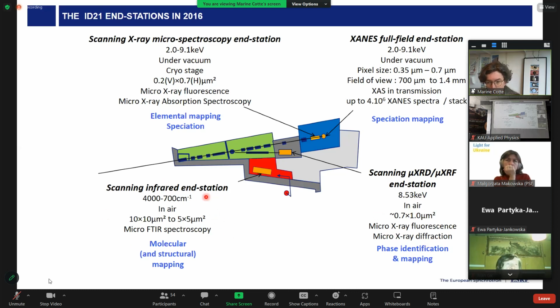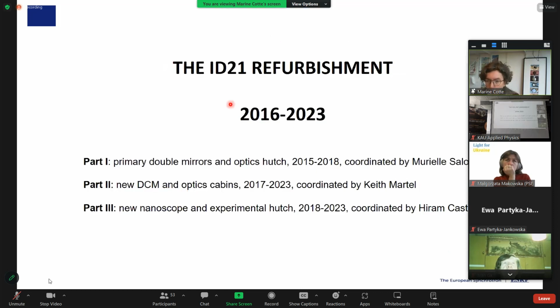So at that time, we were invited to think about the future of the beamline and the refurbishment, and what was the strategy for investment in terms of budget and resources. And we decided to concentrate on spectral microscopy with several objectives: to extend the energy range, to make the switch from cryo to room temperature easier, to get a smaller beam, to better collect its fluorescence, and to keep micro X-ray absorption spectroscopy as a key technique, but extended to 2D whenever possible.